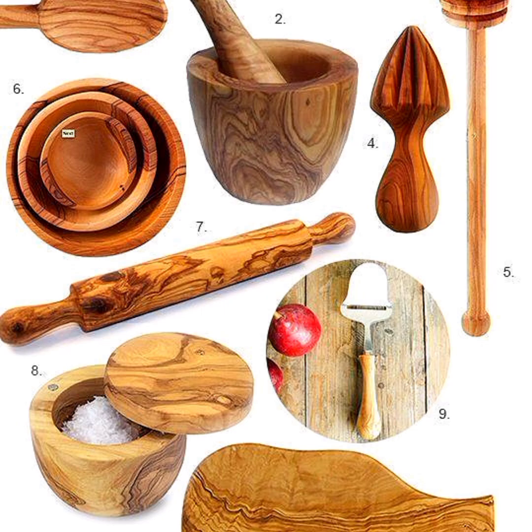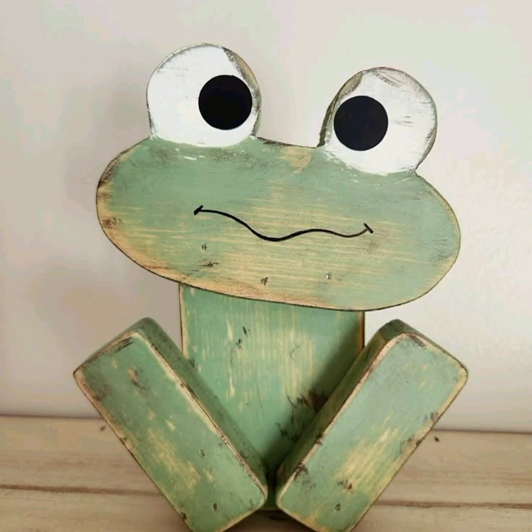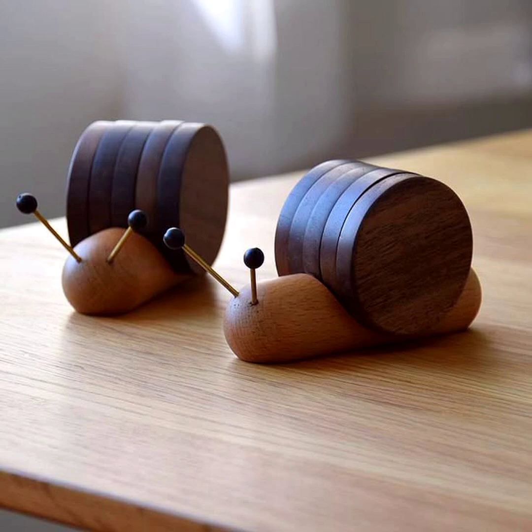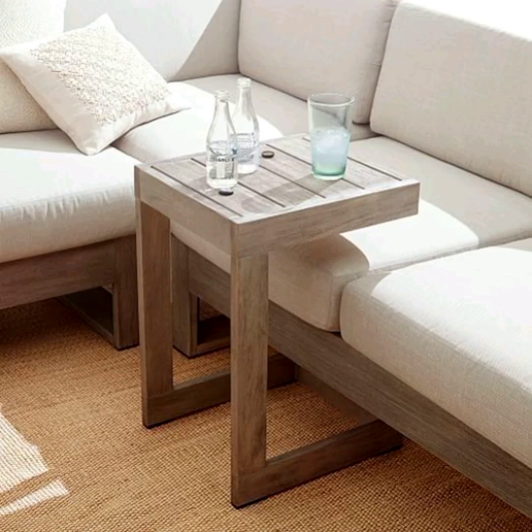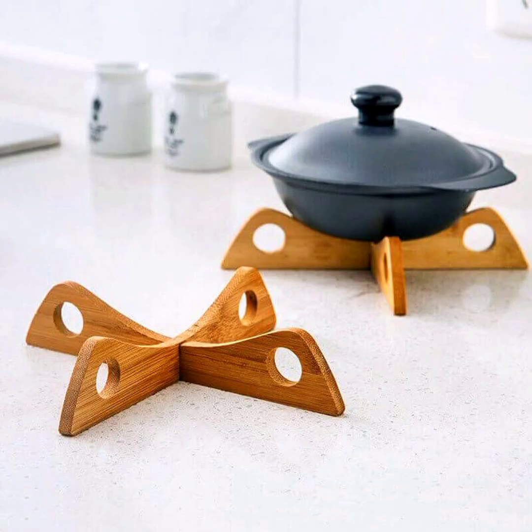In today's video, I'm talking about wooden craft ideas. Every piece of wood has a story. Let's discover it together. I'm talking about how to use wood.